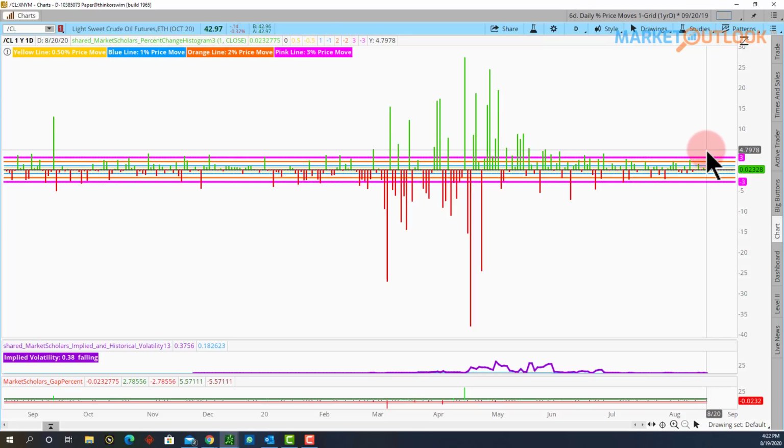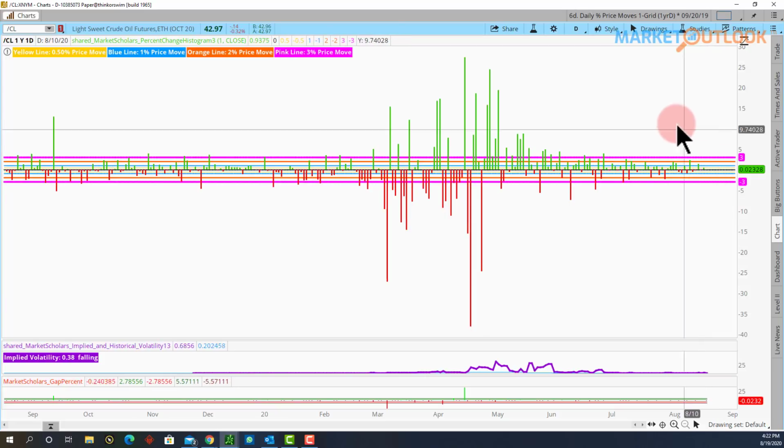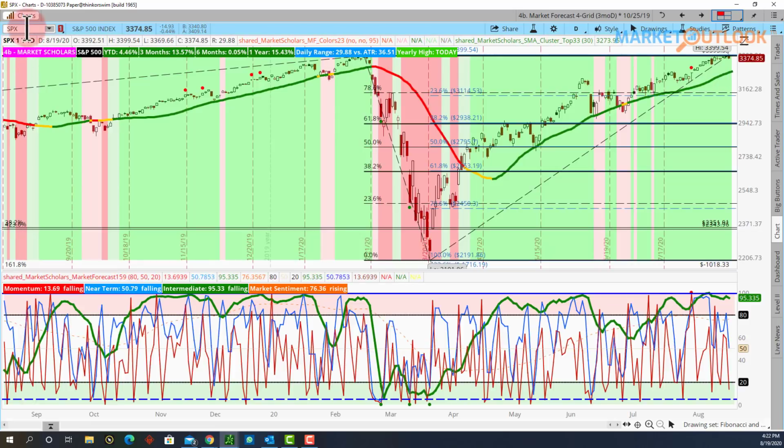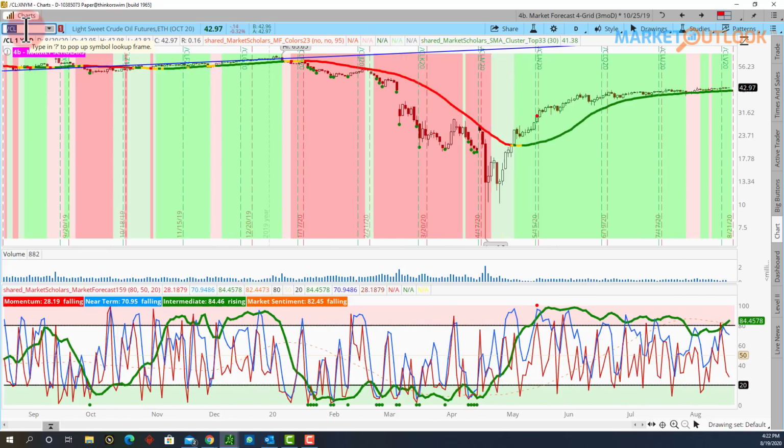So that kind of puts in context the type of move that we're getting, where volatility is at. I remember the volatility for the SPX is at 10%, and this is just below 20, and the VIX is at 22, and the implied volatility for crude is at about 38%. So it kind of shows how much more volatile crude oil is, and it's been such a laggard coming up, but it's still showing strong bullish posture.